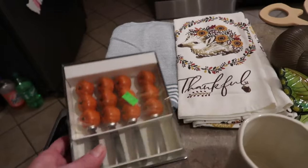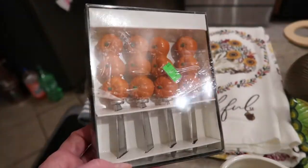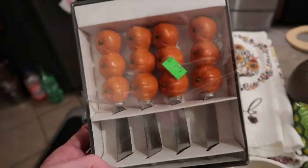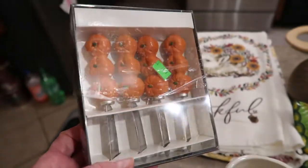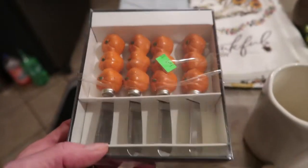All right, the next thing is something great for a fall get-together or Thanksgiving for your butter or cheese ball or anything like that. 99 cents, these little pumpkin spreaders. I'll definitely use those at some point in time.